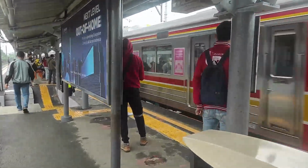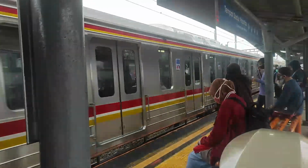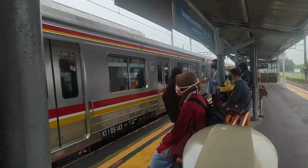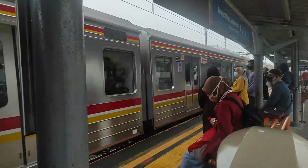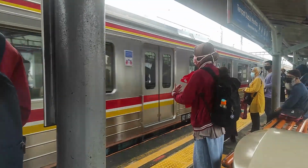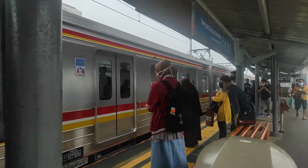The train is arriving, and the first car and the last car are for women only.